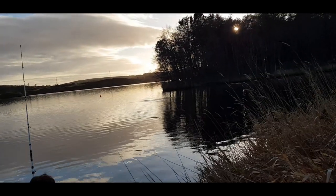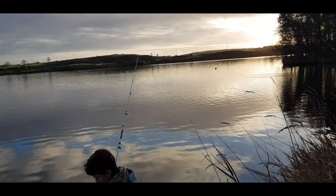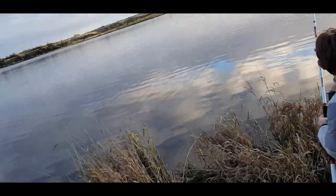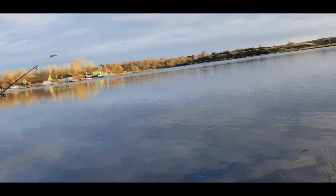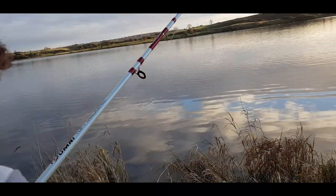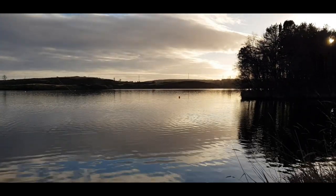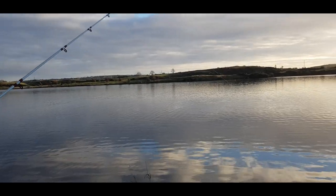That's a good cast. It is close enough, no good. Water's shallower, not bad. So let's see what happens. I'm going to cast out as well. My son is prepared. On this spot, pike have been caught, plenty of them, so hopefully we might be lucky.